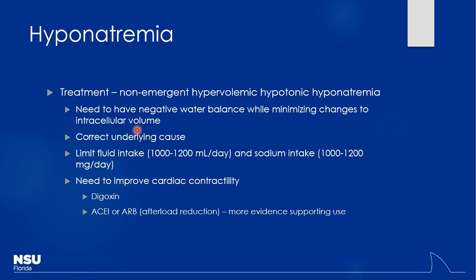Okay, so again, when you're having this hypervolemic hypotonic hyponatremia, the patient maybe has low effective arterial blood volume, they're very edematous, maybe they have ascites, whatever the case may be, you need to have a negative water balance here, right? So the goal is to try to get rid of that extra fluid without getting rid of all that extra sodium. So one, correct the underlying cause. If they have low effective blood volume because they have low albumin, what can I give them? Well, I can give them albumin, right? I can administer albumin intravenously to replace that oncotic pressure, okay?